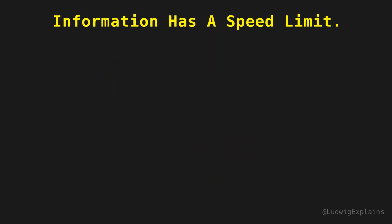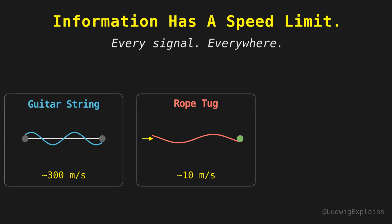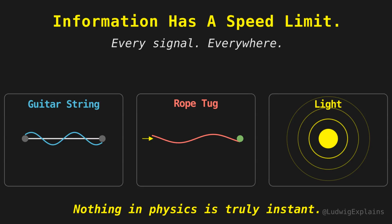Here's where it gets beautiful. This isn't just about slinkies. Every physical signal in the universe travels at a finite speed. Pluck a guitar string. The vibration races along at a few hundred meters per second. Tug on a long rope, the far end doesn't move until a tension wave reaches it. Even light itself is a wave, and its speed is the ultimate limit. The slinky is just a slow-motion version of a rule baked into every physical interaction.